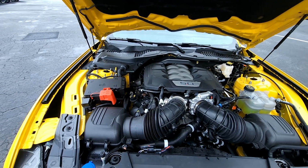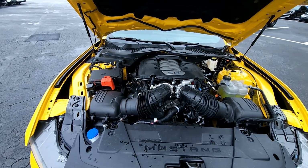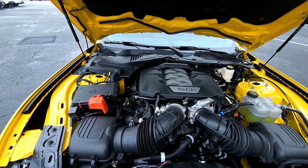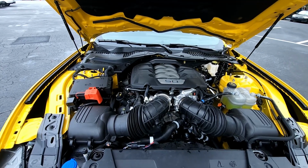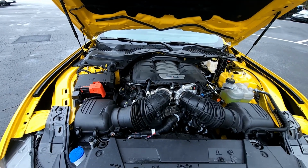So I'm pretty excited to take it for a spin at the end of this video. It's also available with the 10-speed automatic transmission. The engine setup looks like a muscle car, looks like it should. I love it. Let's look at the outside.